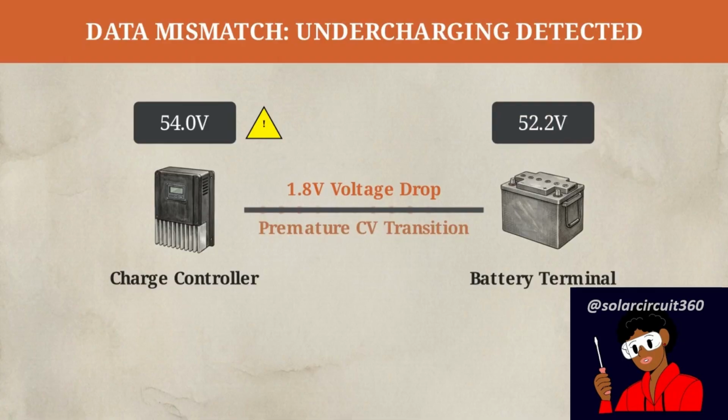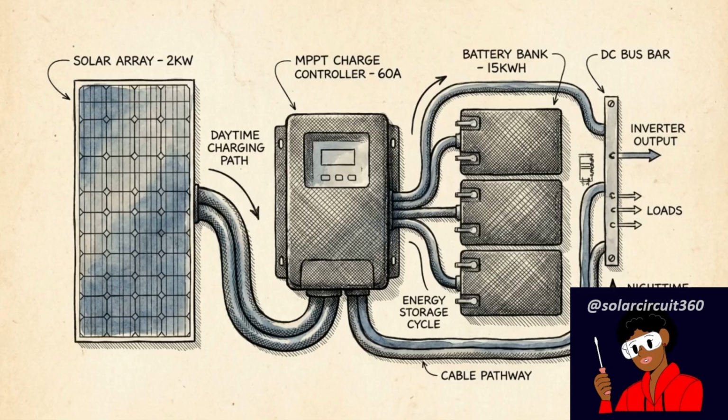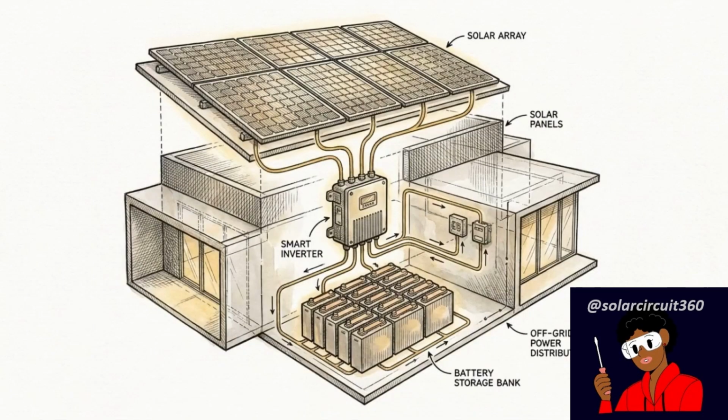The system shifts from constant current to the constant voltage phase far too early. As a result, the battery takes significantly longer to charge and may never reach a true 100% state of charge. The physical resistance of the cables deceives the control software, holding battery health hostage to the integrity of the wiring topology. Effective off-grid charging requires viewing the entire architecture as a single interdependent organism.